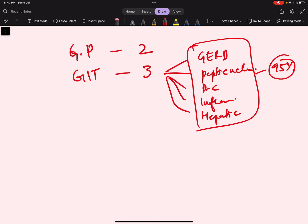Similarly, now drugs. What are the drugs which are very, very important? Not all drugs are important for a dental student. There are a few drugs covered in the videos which are important. You read them, and that is more than sufficient for you to handle more than 90-95% of the questions in the examinations on this particular subject.